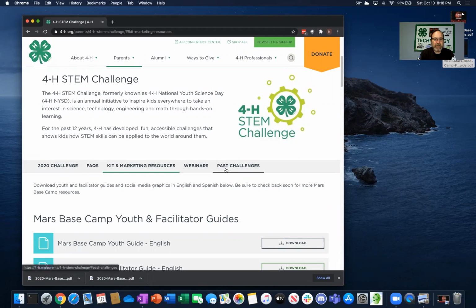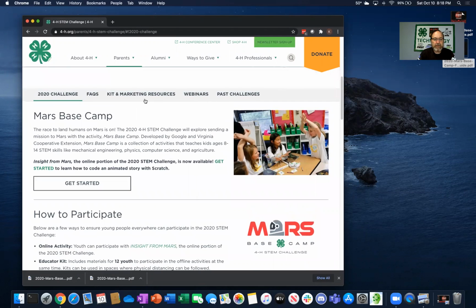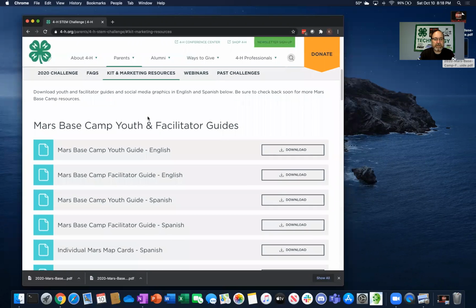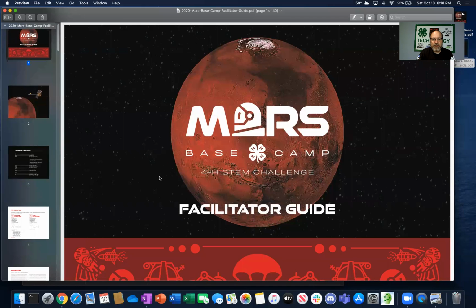You'll see this menu bar across the top. The 2020 challenge itself is explained, and you can get some information there. The kit and marketing resources, really all of the guides that were printed, as well as the map of Mars, are made available here, and you can download these. They're all PDF files, so they should be very convenient and easy for you to print out and to look at. For today, we are going to open up the Facilitator's Guide, and so the book will look like this.